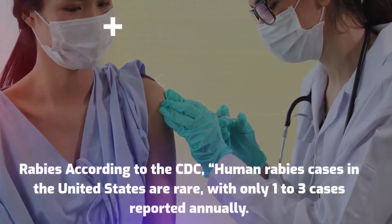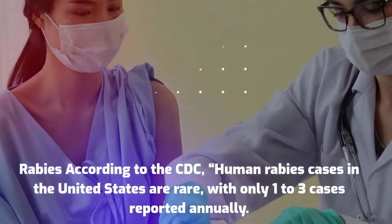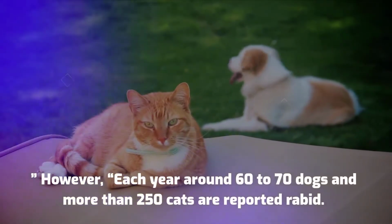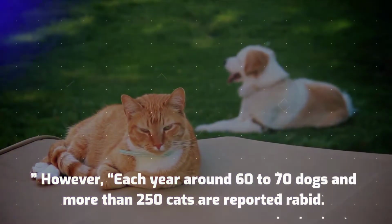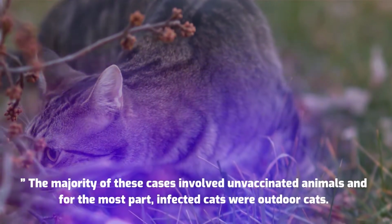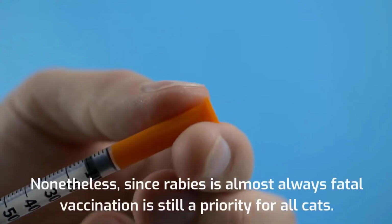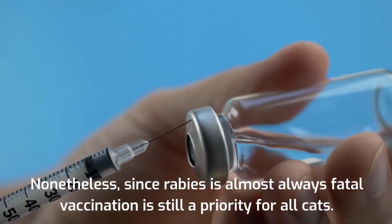Rabies. According to the CDC, human rabies cases in the United States are rare, with only 1 to 3 cases reported annually. However, each year around 60 to 70 dogs and more than 250 cats are reported rabid. The majority of these cases involved unvaccinated animals, and for the most part, infected cats were outdoor cats. Nonetheless, since rabies is almost always fatal, vaccination is still a priority for all cats.